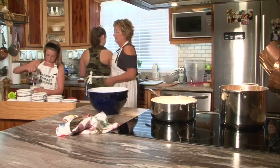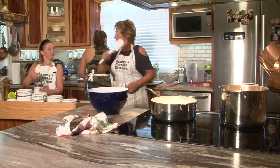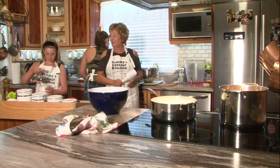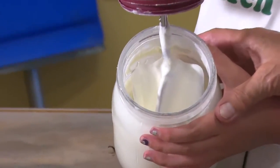I'm gonna need one of these. And as you can see, my granddaughter's doing a very good job, Desiree, with the butter. It's turning into, what is it now? Look at that, it's already curdled up whipping cream, so that means it's almost butter.